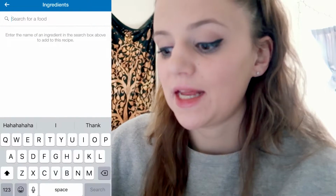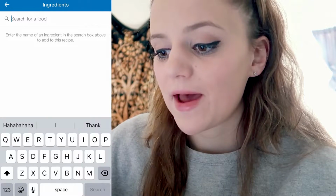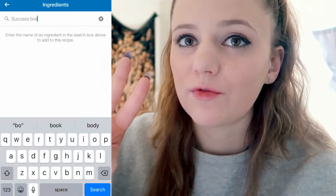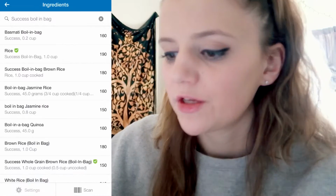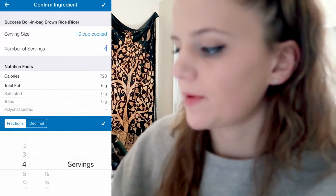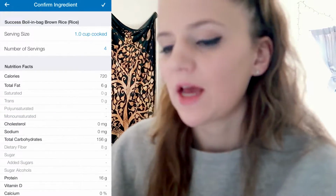Then I'm going to add in, it's called Success Boil and Bag brown rice. So I had 2 bags, which is 4 servings total of it. So it's 1 cup cooked, which is 4 cups cooked. So then I'm gonna hit okay. So I hit that. Again, I'm doing 4 cups and 4 servings of everything because this is for the whole entire recipe. We're gonna break it down into servings later, but this is just the whole recipe.